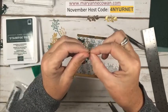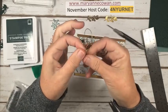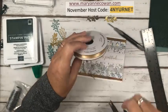I'm just tying a little bow. This is the Simply Elegant trim. Comes in silver and gold, and I must say I've used a ton of gold, not as much silver. Yeah, see, that's not big enough for me. So I'm going to open this one.